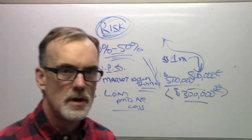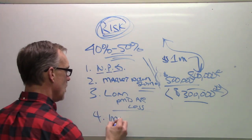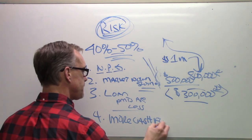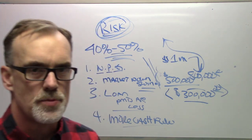Not rocket science. Our loan payments are less. So what does this give us? More cash flow, right? It doesn't necessarily give us a higher return, but it gives us more cash flow.